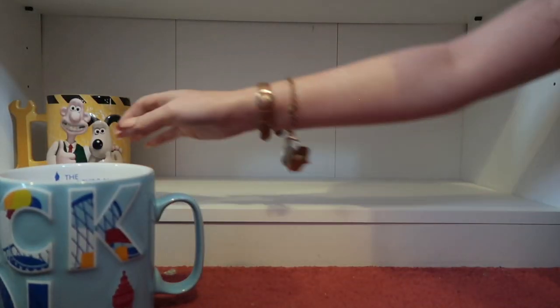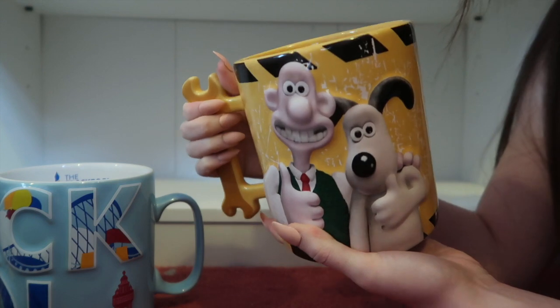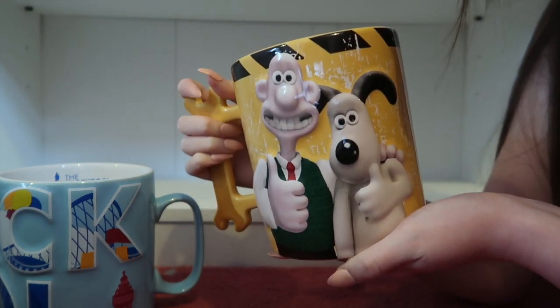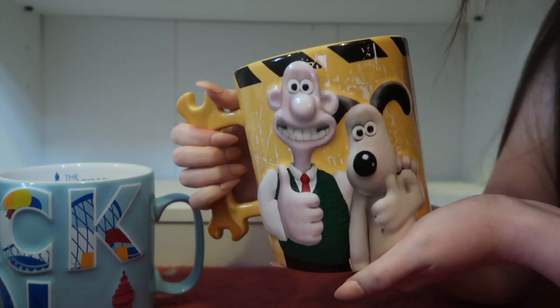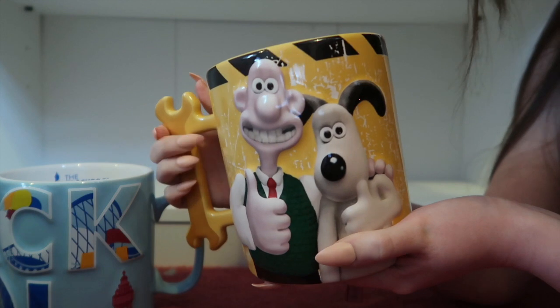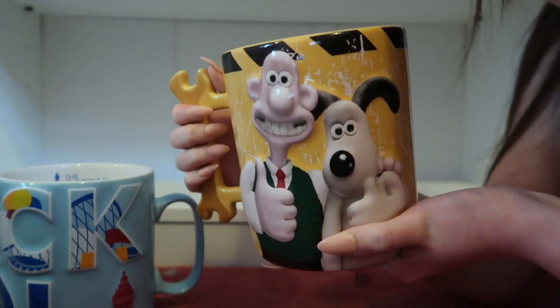And then the final mug I have is this one, and this is a Wallace & Gromit Thrill-O-Matic mug, and this is from the Wallace & Gromit gift shop from Pleasure Beach. I love this design so much. I love how big it is. So we have Wallace & Gromit on this side. I love Wallace & Gromit as well. Again, it's so special to me.